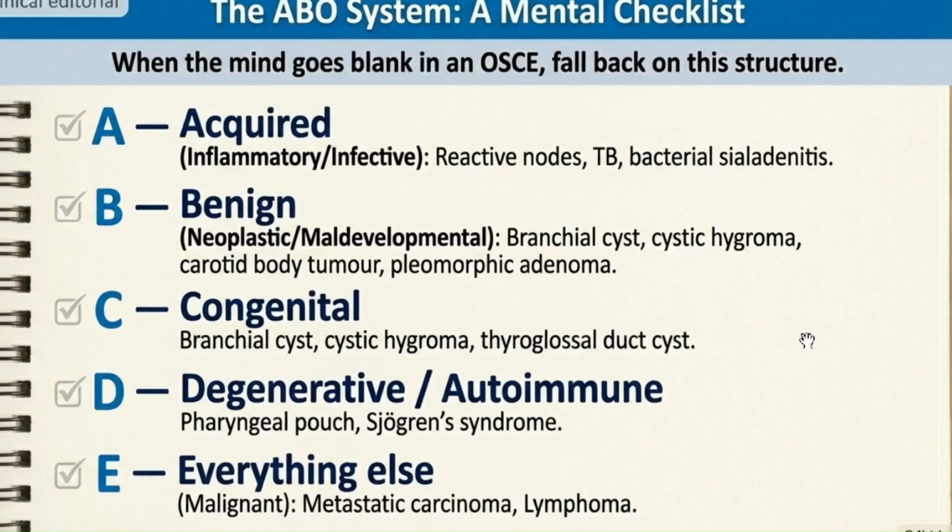But we've covered a massive amount of ground here. Matted nodes, lighting up cysts, gurgling pouches. How does a doctor keep this all straight without panicking? That brings us to the final piece, the master checklist. The source provides an acronym as a mental filing cabinet, the ABO pattern. Let's unpack it. It's actually A through E. Right. It organizes everything by cause.